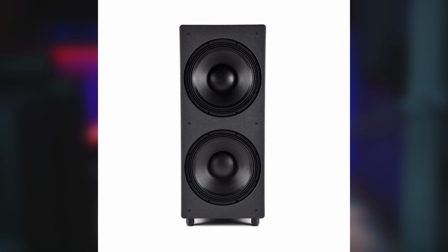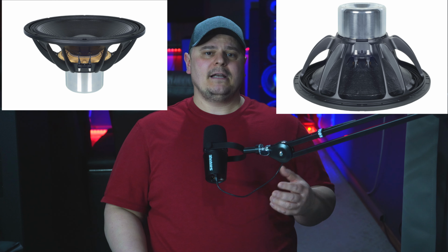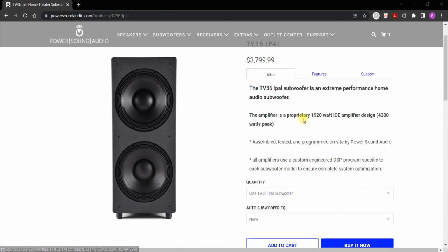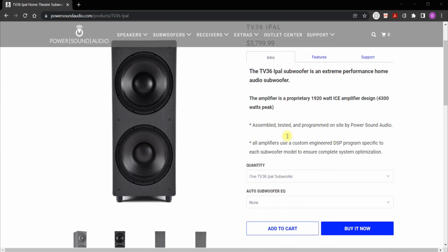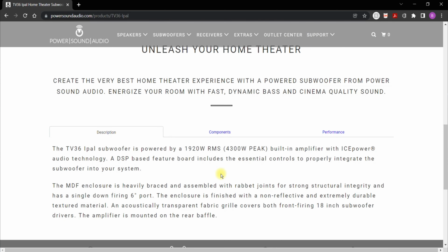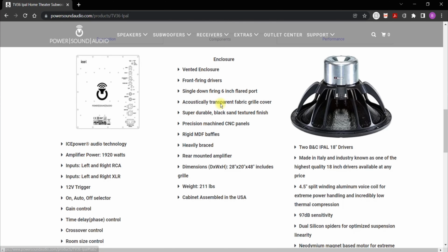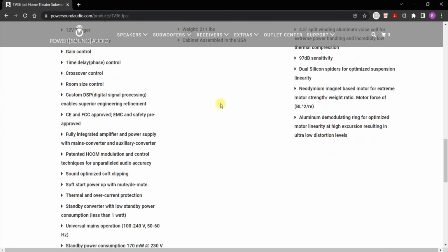The TV36 iPal, as the name suggests, utilizes dual 18-inch BNC iPal drivers, which are powered by a 1920 watt RMS amplifier, which truly are fantastic drivers and are very capable. When I owned the dual TV3612s, they measured very well down to hertz in the single digits. They also provided some excellent infrasonics, but where they really came into their own was in the high bass frequencies. They kicked like a mule, but at the same time were capable of fantastic flat response.